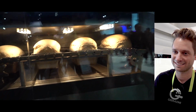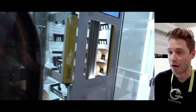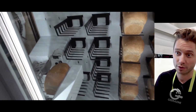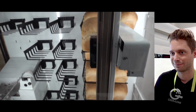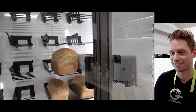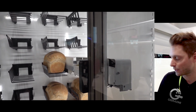Yeah. How long is the total process on a loaf of bread? So it has to travel for over 90 minutes to get from dry mix to a finished loaf of bread where the customer can actually purchase it. Okay. And can you do different styles of bread, or put raisins in or something like that? So you can do most. We've done up to 14 varieties with it.